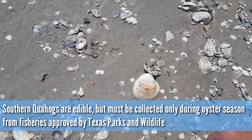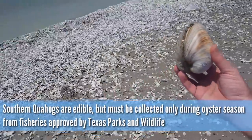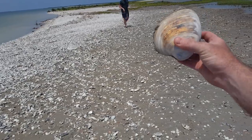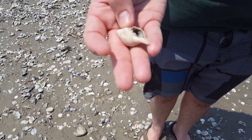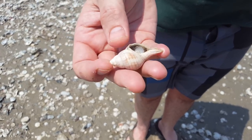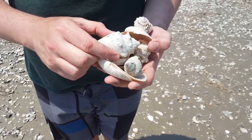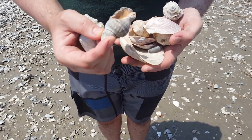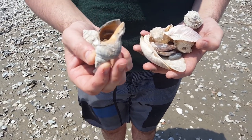Yay. The size of that thing. Oh, hey, it's a whole thing. Biggest quahog I've ever seen in my life. This is a tulip snail. What else you got there? Is that a conch? That's a rare find around here. The hermit crab's dead. He was like that when I found it.